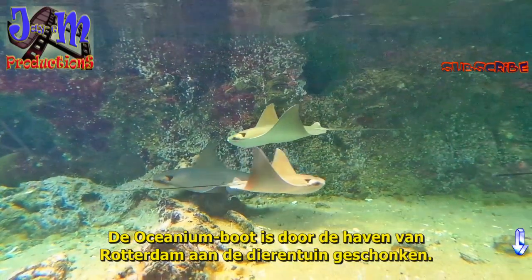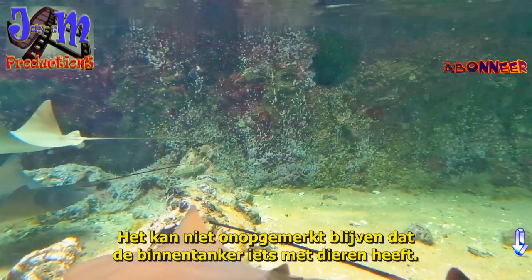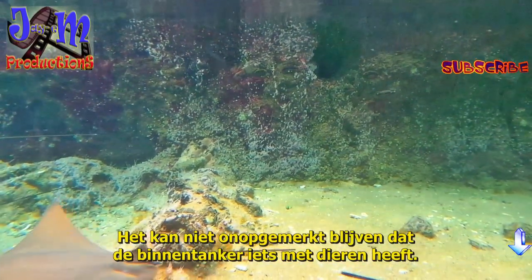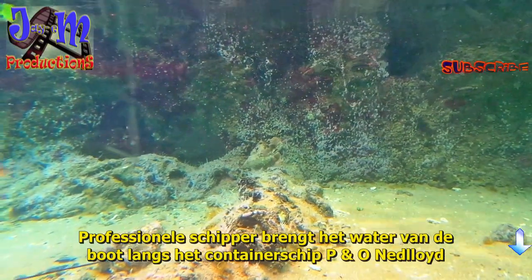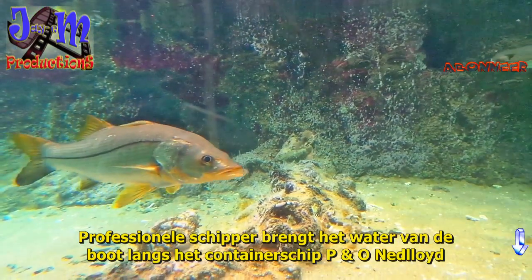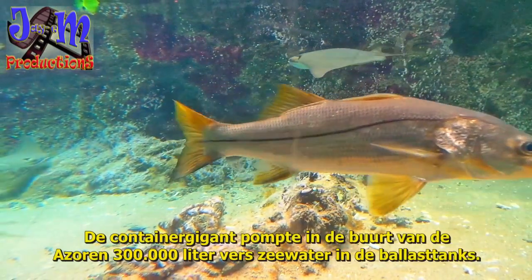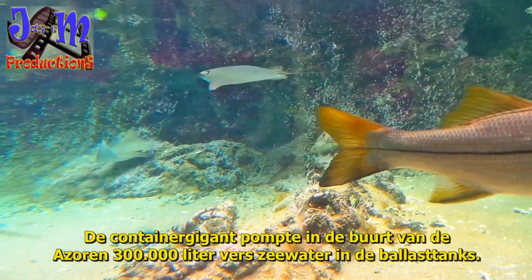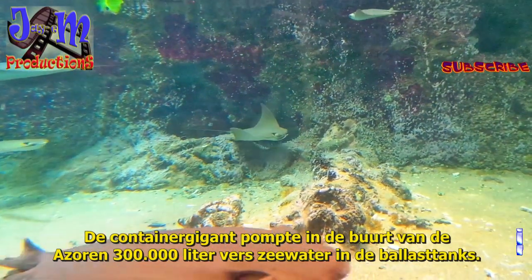The Oceanium boat was donated to the zoo by the Port of Rotterdam. It cannot go unnoticed that the inland tanker has something to do with animals. A professional skipper moors the tanker along the container ship P O Nedlloyd in the Benelux Harbour Europoort. The container giant pumped 300,000 liters of fresh seawater into the ballast tanks near the Azores.